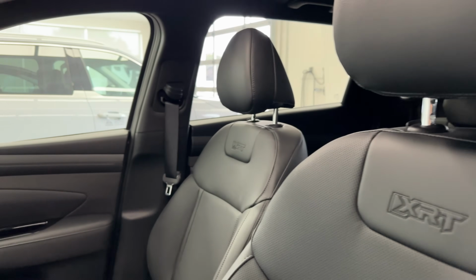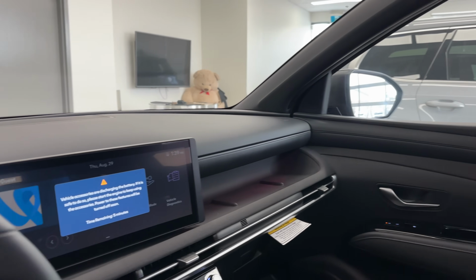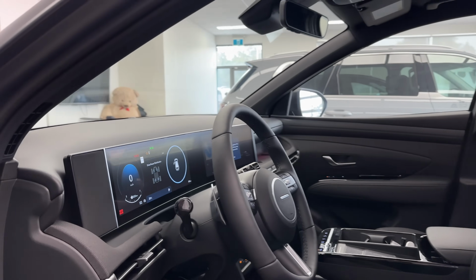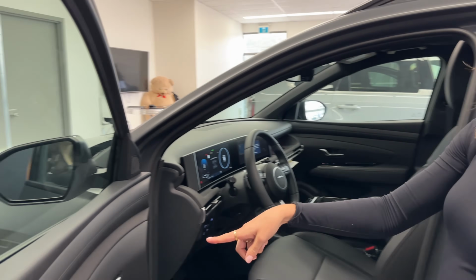And a lot of the changes they've made have been for the better, and they have made a huge impact despite being little things that you may not quite think about. So let's walk through them together, starting with the driver's side door, of course.